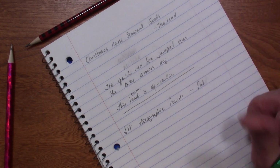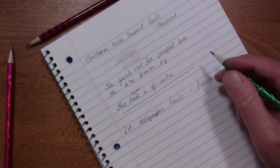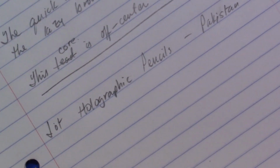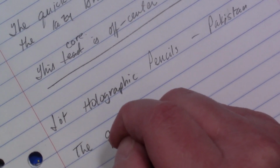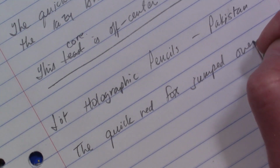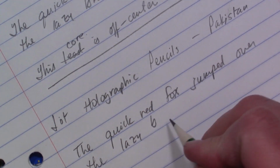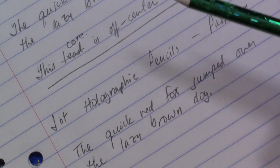Okay, and see, these do erase not better. So let's zoom in a little bit here and see what we're dealing with. All right, the quick red fox jumped over the lazy brown dog. Nice. And they're both round.